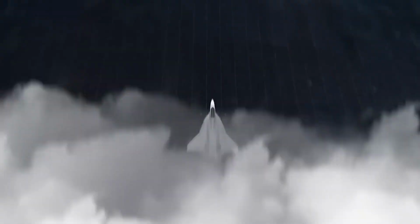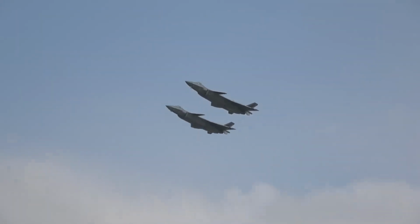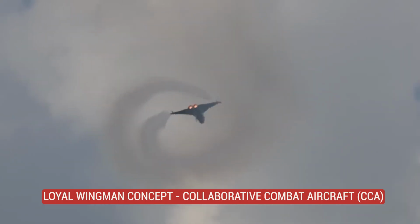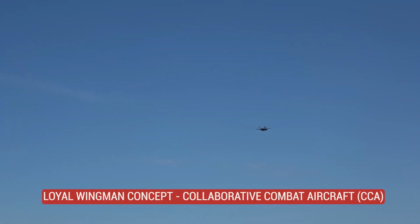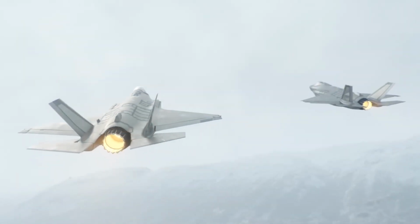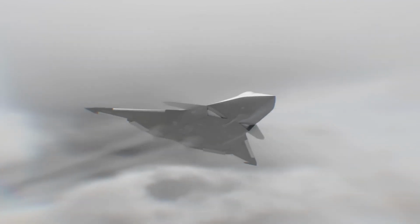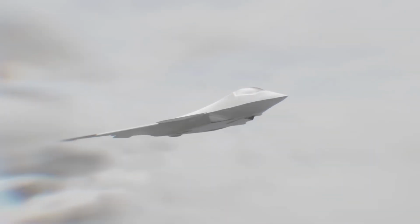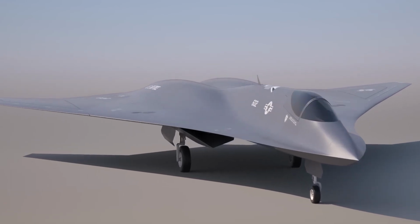Throughout all the talk about sixth-generation fighter jets, one idea keeps coming up again and again: the loyal wingman concept, also called Collaborative Combat Aircraft, CCA. This might be the most revolutionary part of the entire F/A-XX program. Imagine this. The F/A-XX won't fly alone. Instead, it will be accompanied by up to 4 unmanned drones that fly alongside it. Think of them as the pilot's loyal teammates in the sky.